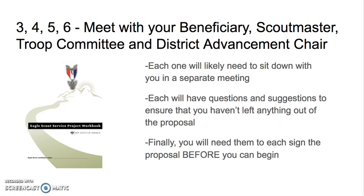Steps 3, 4, 5, and 6 are all the same, but can still take time and probably require 4 separate meetings. You will need to meet with your beneficiary, your Scoutmaster, your troop committee, and your district or council advancement chair. Each one of these will likely need to sit down with you in a separate meeting. Each of them will probably have questions and suggestions to ensure that you haven't left anything out of the proposal. And finally, you will need for each of them to sign the proposal before you can begin.